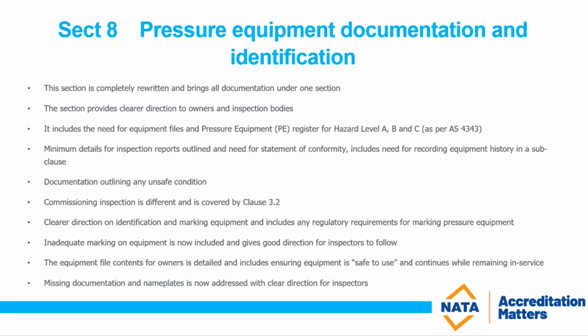Yes, we've got a question from Kurt Krasnitzer. Will the regulators, Safe Work, be policing these new requirements regarding records and documentation? That's a good question.